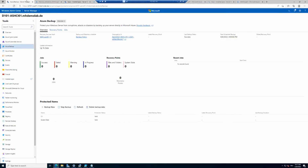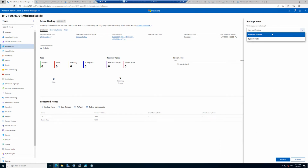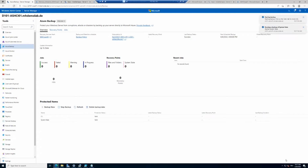So let's start the backup here. I could wait based on the backup policy. The next schedule is on 4th of April at 4 p.m. But I want to have a backup now. I can choose Backup now to initiate a backup for my environment, for files and folders and/or system state. I will start with the system state and back up the system state here for exactly this machine.